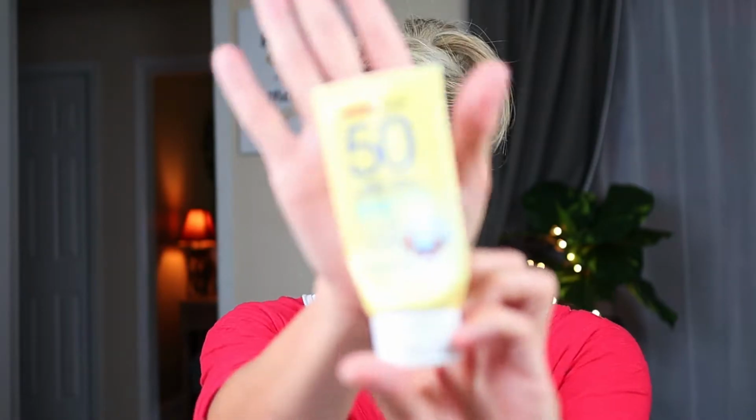And then this, it still has a little bit of product in it, but it actually expired back last year. So I've been using it for a long time. But I do wear a hat, so there's that. This has got the SPF 50. It's a zinc lotion, which means you put it on, it's really thick and really white. I hate that about it, and it's really hard to wash off, but what I do like about it, it doesn't make my eyes burn.